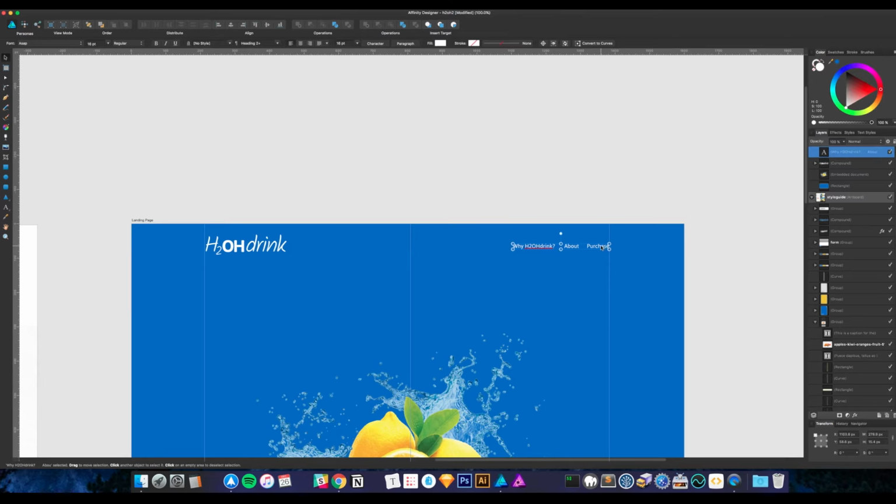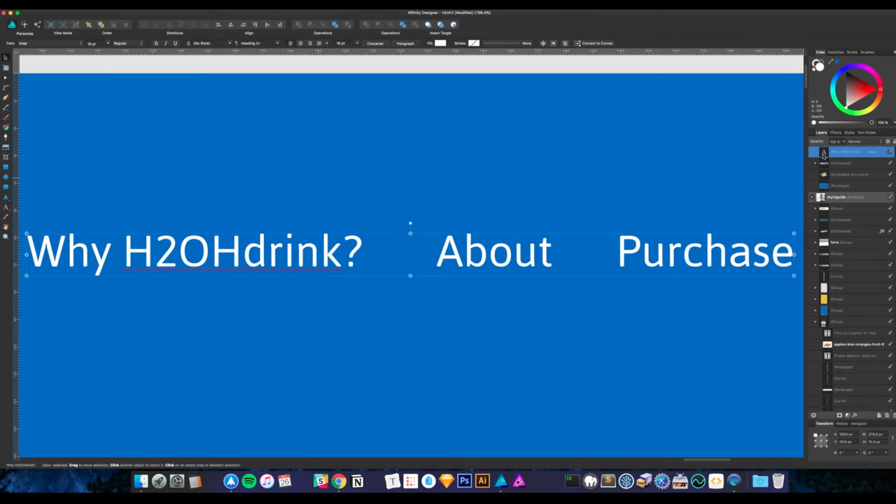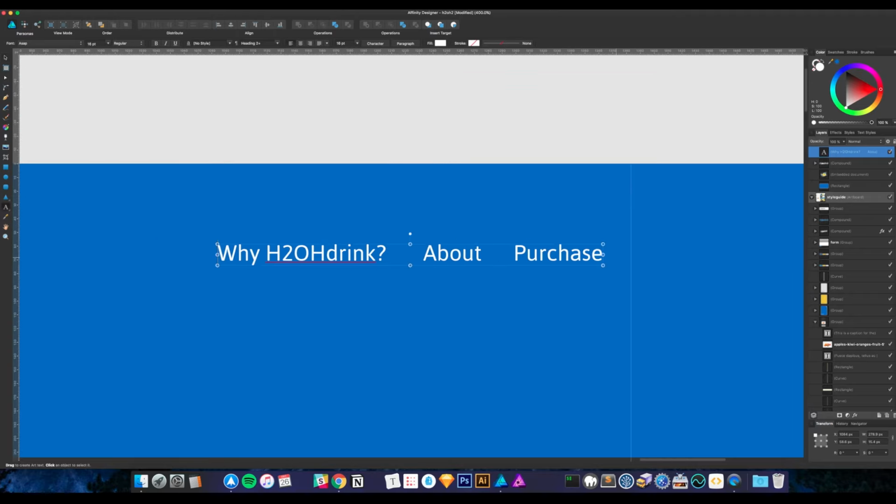All right, so for purchase, typically for a call to action in the menu, there's more of a button feel, or something that stands out more. It could easily be just a different color, but I think I'm going to do a button, and we're going to use what's in the style guide for now. Let me go over and grab something like that.